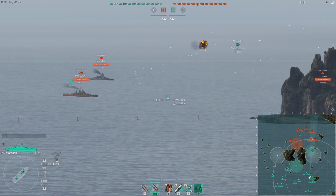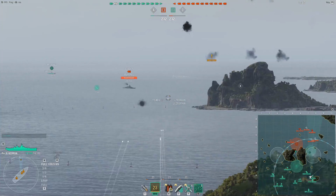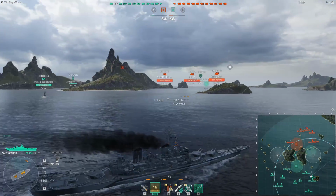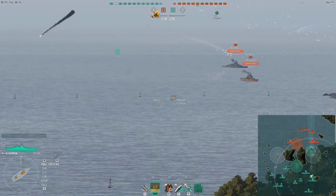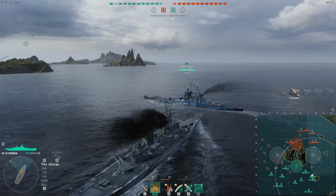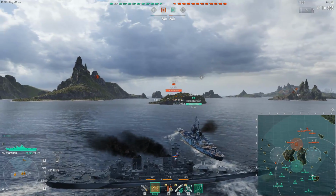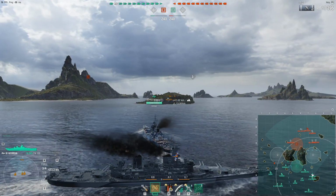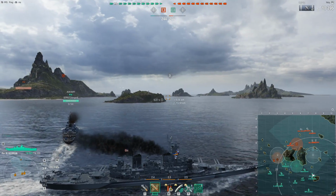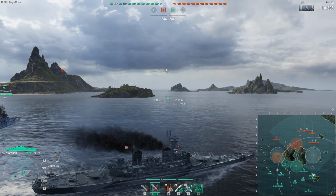Well, you saw me pop the speed boost, and that's actually a 15% speed boost. No, it's not the 8%, it's a 15%. And this of course elevates the Georgia into the fastest tier 9 battleship by far. It's not even a competition. Even the Alsace that does 36.2 is no match for the Georgia that can do over 40 knots. Well, about 40 knots, I think it's 39.9 or something. So this thing is absolutely monstrously fast.